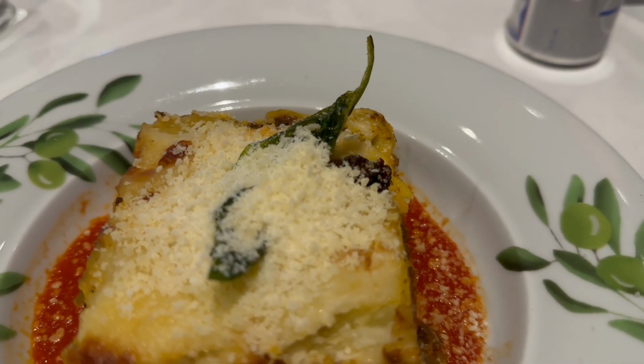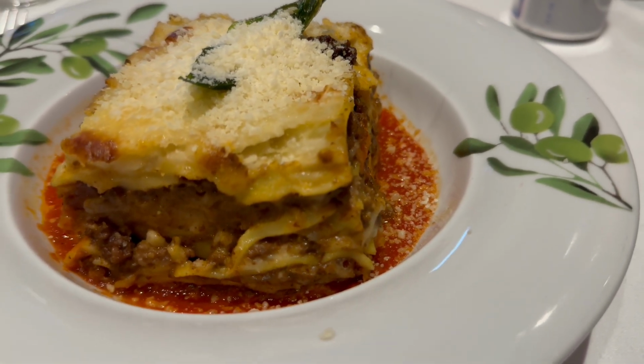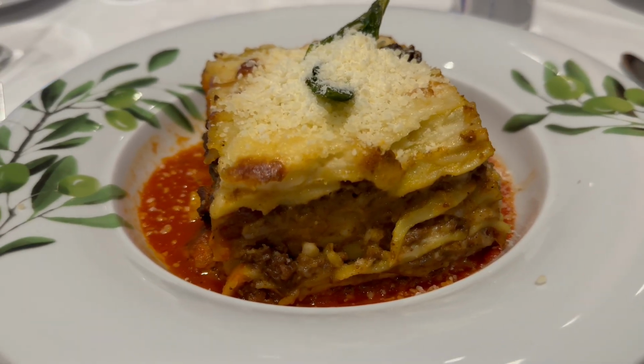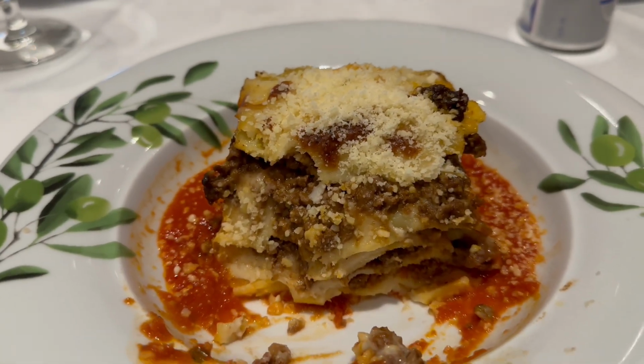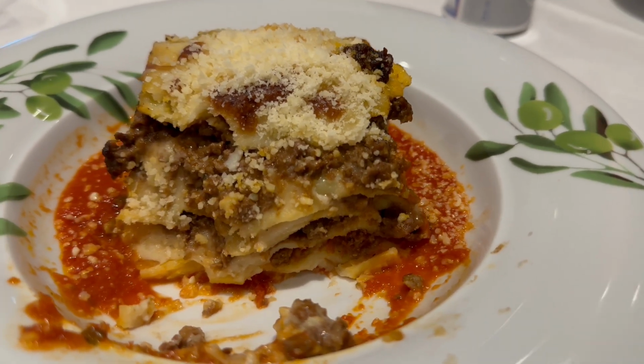And for my main course, I went for the lasagna bolognese al forno. I've had a fair few lasagnas in my time, but this was the tallest, the thickest, and probably the most delicious lasagna I've ever had. If you're coming to Sabatini's, I highly recommend this dish.